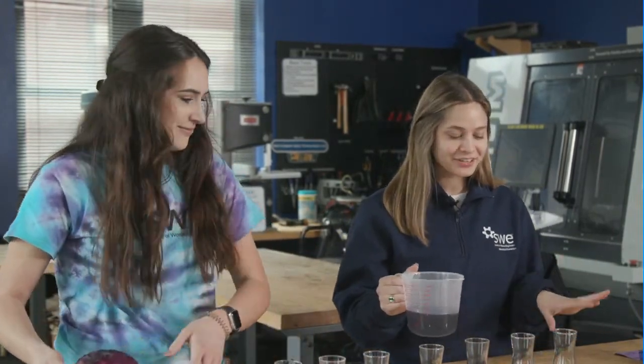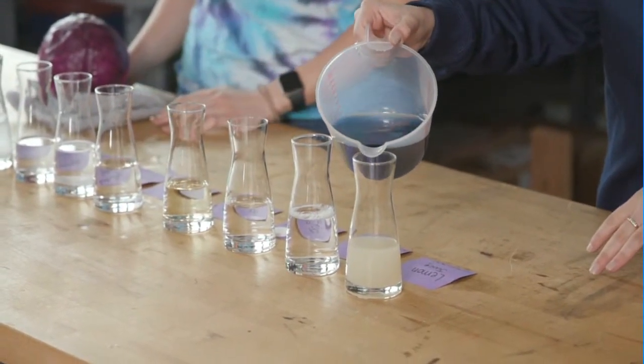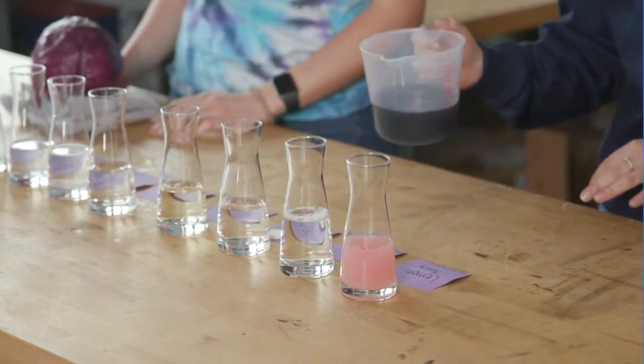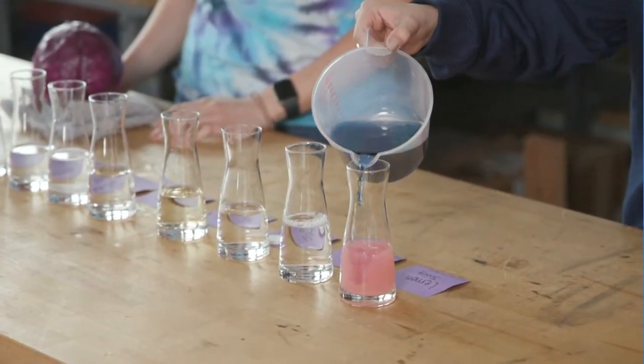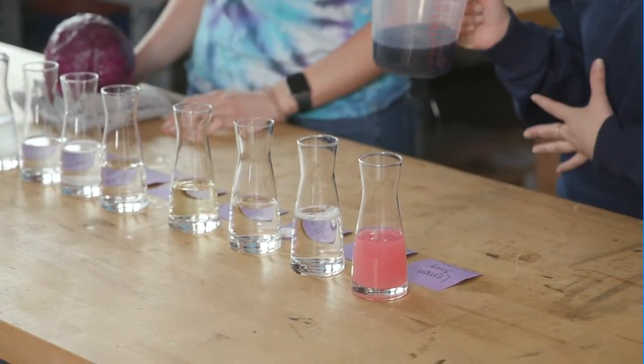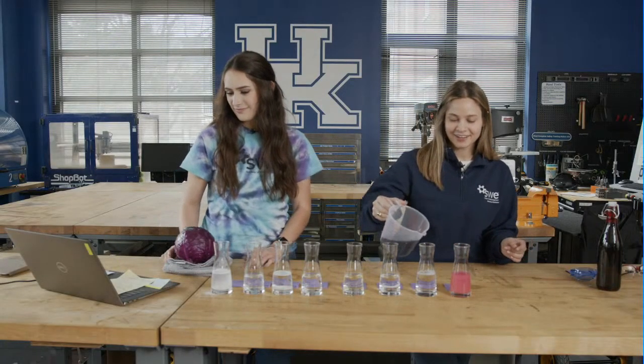Okay, so first up we're going to do it with lemon juice, which is a citric acid. I'll add a little bit more. It creates a nice cool pink color, which is very different from this, and that's just because of the reactions. So next we have vinegar.